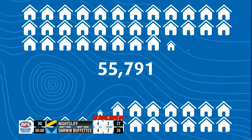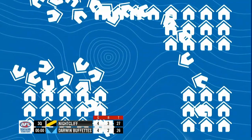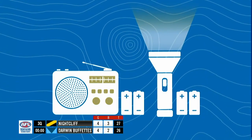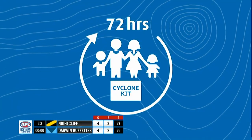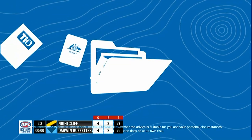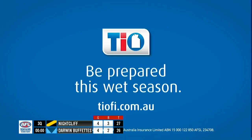You are one of almost 140,000 people living in an area at risk of being affected by a cyclone this wet season. In your cyclone kit, you will need a battery-operated radio and torch with spare batteries, enough food and at least 10 litres of water per person to sustain you and your family for 72 hours or more. Remember, all important documentation such as passports, photos and insurance policies should be kept in a safe and waterproof place. Be prepared this wet season. Brought to you by TIO.